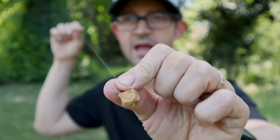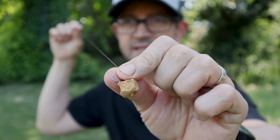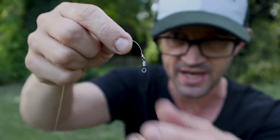So I'm now tying on a size 8 swivel. It has to be size 8 because I know that's what locks into the controller. Tied that on with a 5-turn grinner knot. And there we go, that's my hook length completed. It's about 1.5, 2 foot in length. There's a swivel I've just added to the top.